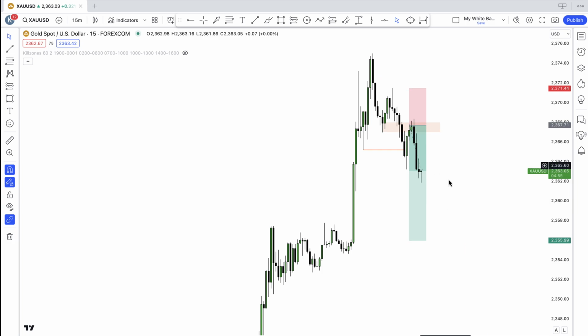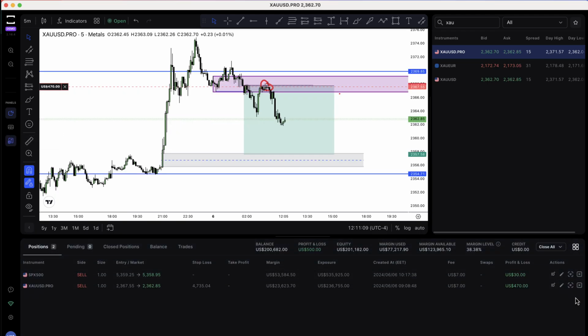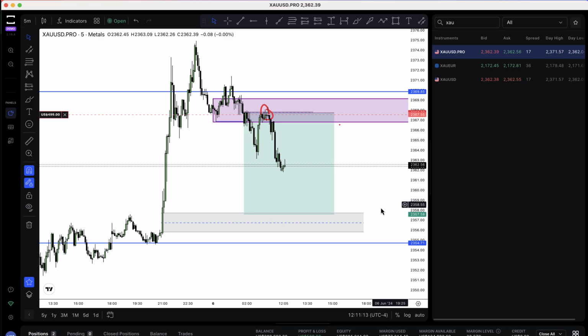So that was the trade I took on this 200k account, and I am now running at zero loss because I've shifted my stop loss to break even, which you can actually see right here, break even. Okay, that was what I did, guys. If you look at the trade panel, $470 profit. It's not bad. I'm just trying to see how I can make more. Once I reach my TP, I'll just close that particular trade, and that's very much okay for me.